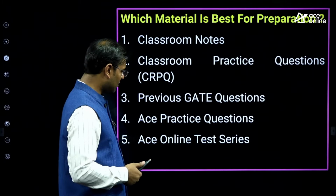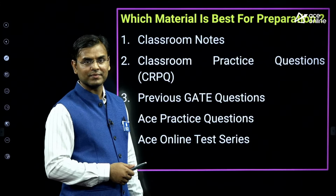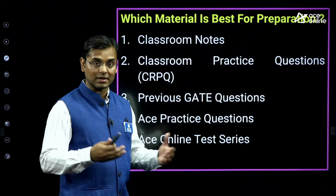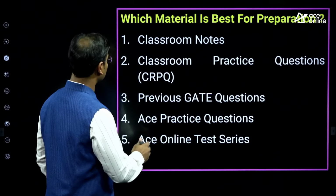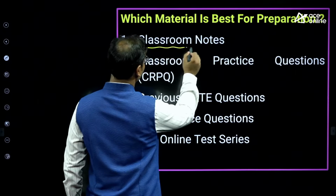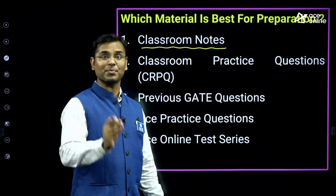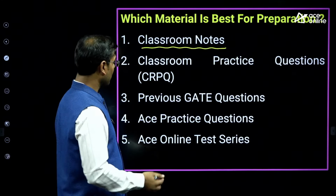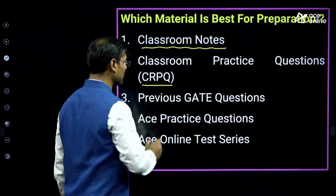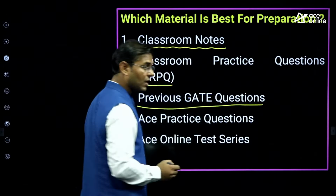Now which material is best for preparation? You are already preparing for the GATE exam and the time is very short, not even 3 months. Hence I want to tell you that the classroom notes are one of the best materials for your preparation. Whatever we taught in the class, not only for the production subject but for all subjects, those notes are very important. You can also solve the classroom practice questions. Previous GATE questions are very important.